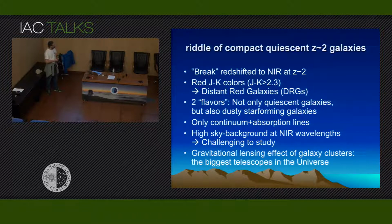There are not only those truly quiescent galaxies which are red because of their old ages, but also dusty star-forming galaxies which are also selected by this color cut. So especially in the case of quiescent galaxies, we only have continuum and absorption lines in their spectra.